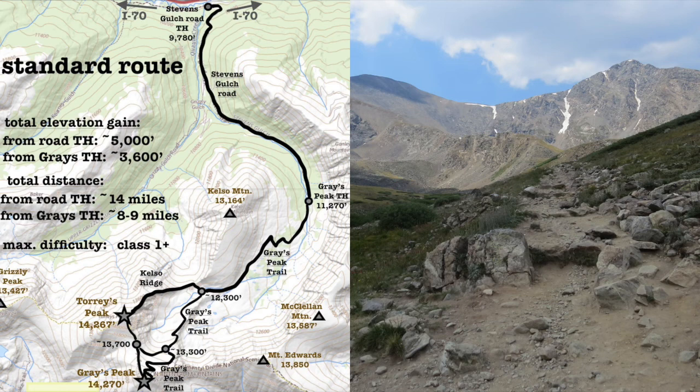Its endurance stats are about 8 to 9 miles round trip if you start from the Grays Peak trailhead, and about 14 miles if you elect to park at the start of the Stevens Gulch Road just off I-70. The road is currently passable for higher clearance vehicles. The total elevation gains are 3,600 and about 5,000 feet respectively. Above about 13,300 feet, you can reach both summits by using some combination of the paths shown here.